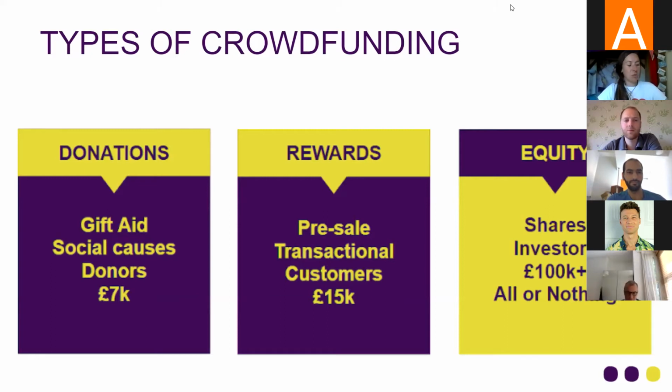But again, you're more likely to raise more the more time and effort you put into the planning. And obviously, if you're looking at raising over £70,000, then we recommend also having a significant ad spend for Facebook ads, etc. But otherwise, anything under that we can do organically with none of that ad spend.